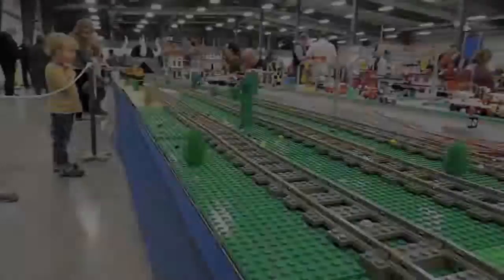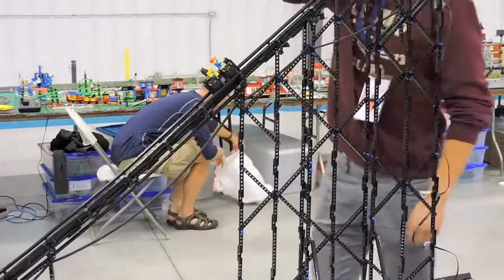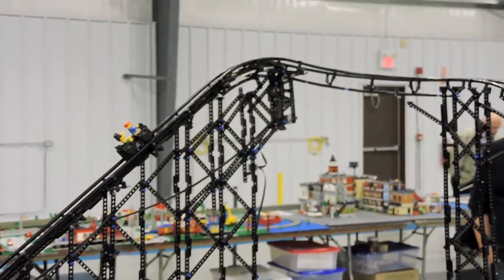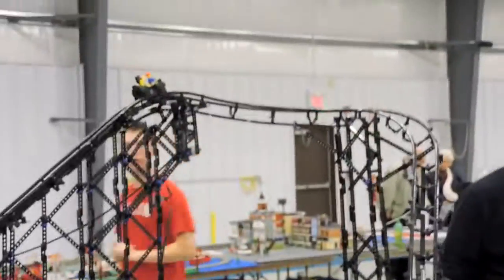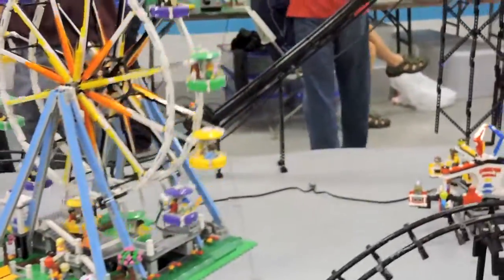Moving on here, we'll get to see a cool roller coaster in a second. So here we go with the roller coaster. This was built by Billy and off of a design he found on the internet. And this is probably the coolest thing that we saw there. That's awesome. And we'll see a bit more of that in a second.